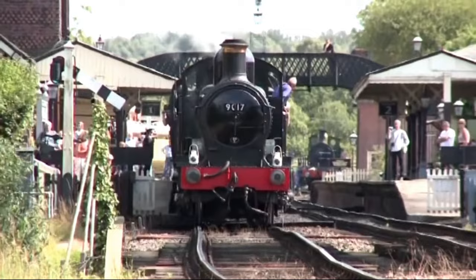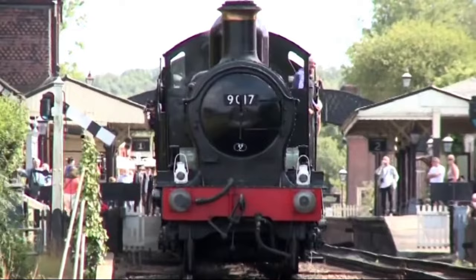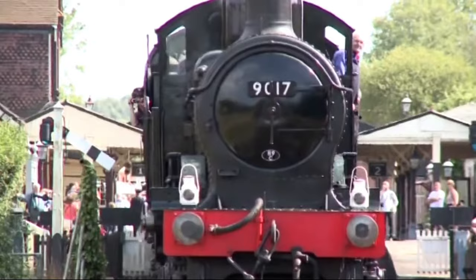Withdrawn in December 1929, Duke number 3265 was fitted with the frames of Bulldog class number 3365, Charles Grey Mott. The only difference between this prototype and the production Earl locomotives was the use of 3 feet 2-inch bogie wheels instead of the 3 feet 8-inch wheels.